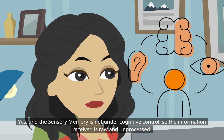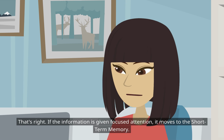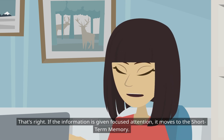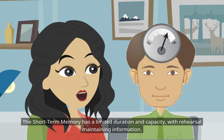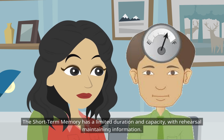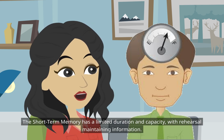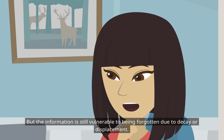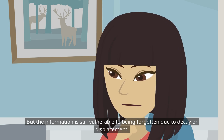and unprocessed. That's right. If the information is given focused attention, it moves to the short-term memory. The short-term memory has a limited duration and capacity, with rehearsal maintaining information. But the information is still vulnerable to being forgotten due to decay or displacement.